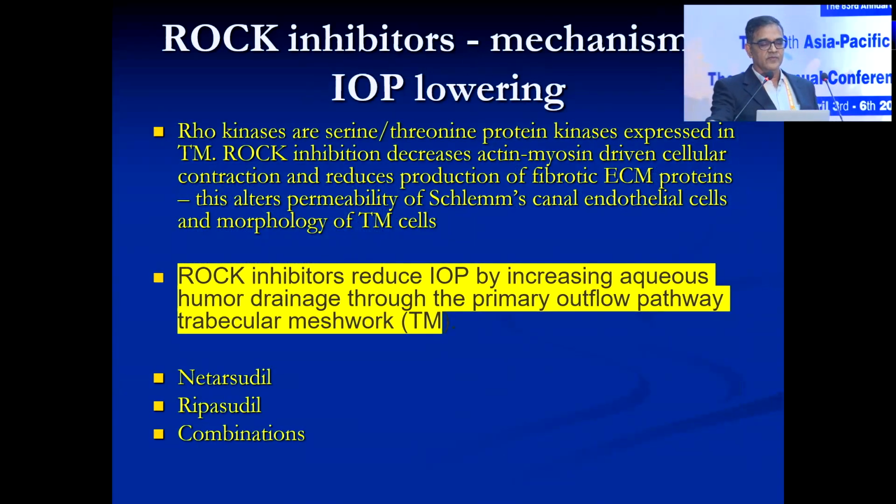ROCK inhibitors reduce the intraocular pressure by increasing the aqueous humor outflow through the trabecular meshwork primarily. We have ripasudil, netarsudil, and various combinations also. They are basically serine-threonine protein kinases expressed in the trabecular meshwork.